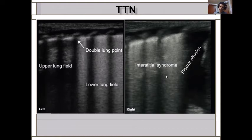And remember, ultrasound is a tool. It does not tell you exactly what happened. It just tells you whether B lines or A lines. And you're not looking at the lung. You are looking at an artifact. Remember that. The lung, you cannot see it because you're looking at the artifact. That's why in the beginning we said that the worse the quality of the ultrasound, the better the assessment of the lung. So remember, this does not represent the lung. It's an artifact. Okay, TTN, is this clear? Double lung point. Okay, very good.